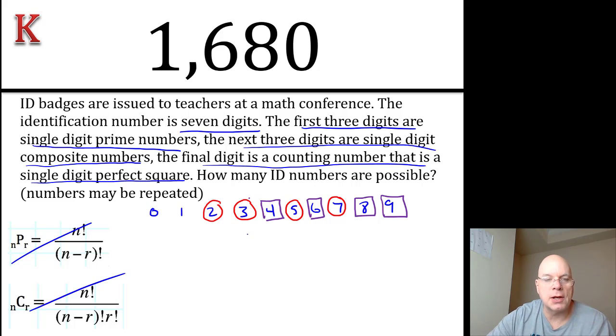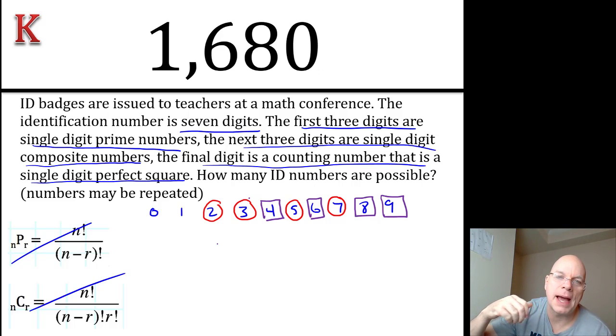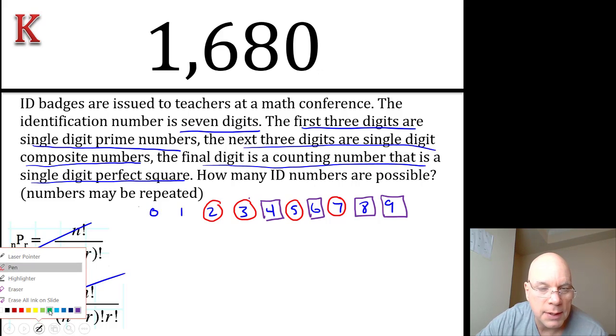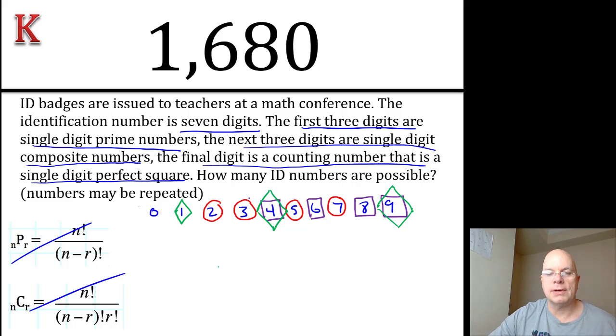All right, so we've still got our single-digit numbers. Now here's where we get into an interesting definition. Counting numbers start with 1, because if you're counting, you start way back when people used to count on their fingers. You would start with 1, 2, 3, 4, 5. So 0 is not a counting number. Even though 0 is a perfect square, it's not a counting number. 0 squared is 0, of course. Let me put a diamond around the single-digit counting numbers that are perfect squares. 1 is a perfect square because 1 times 1 is 1. The next perfect square would be 2 times 2, or 2 squared, which is 4. 1 squared, 2 squared, 3 squared is 9, and we're done. Those are the only 3 single-digit counting numbers that are perfect squares.